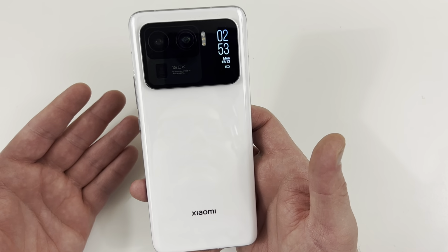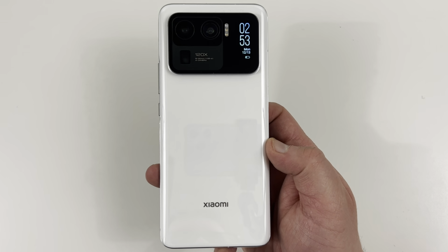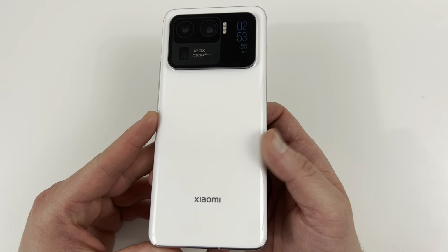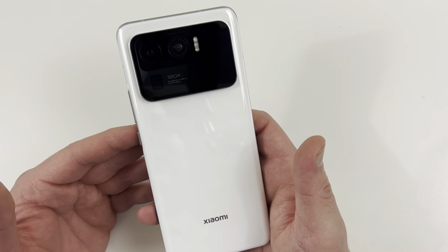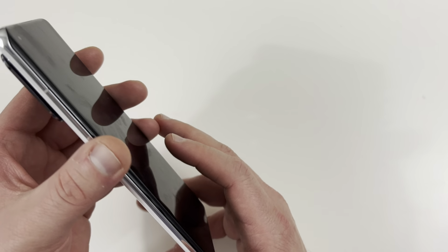So we expect to see the Xiaomi 12 Ultra coming sometime next year. It's likely going to be early January sometime. And then who knows how long it'll be before we can actually get one in the US. But I'm pretty much sold on this phone so far. I really like it. I think they've improved their software a lot. The build quality on this phone is amazing.